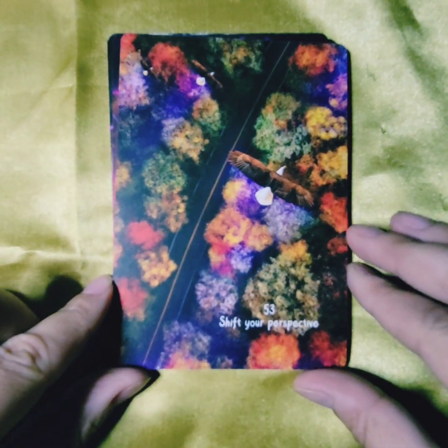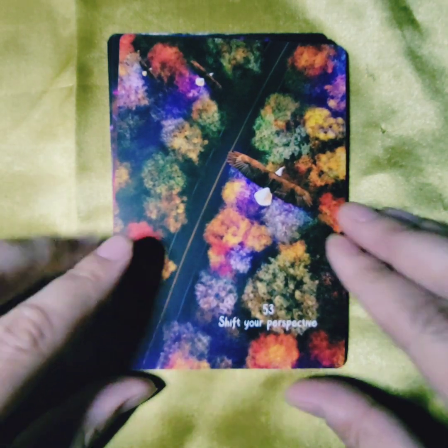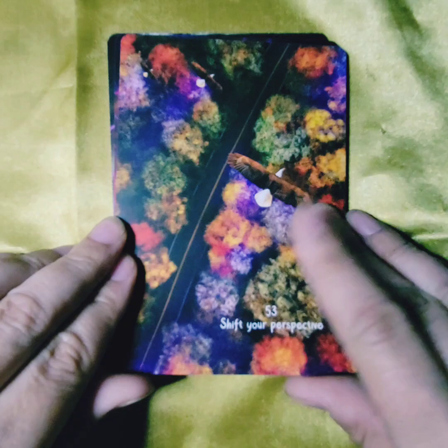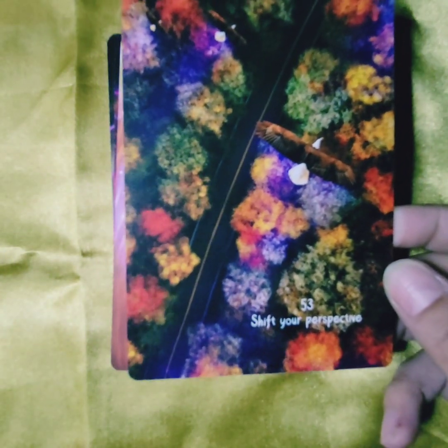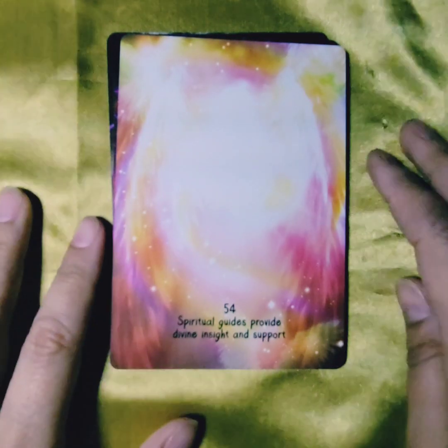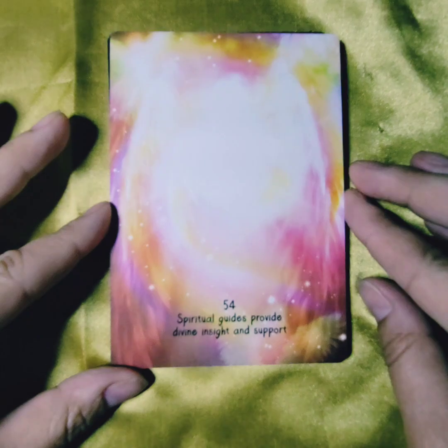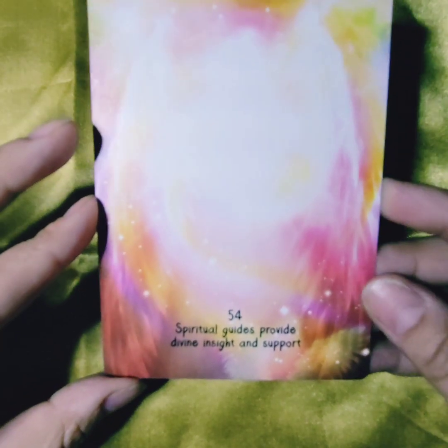So you're looking above the eagles. So thinking outside the box, seeing the forest for the trees. Spiritual guides provide divine insight and support. That's a good one. Just a reminder that we are not alone.